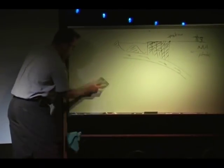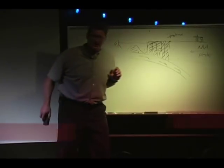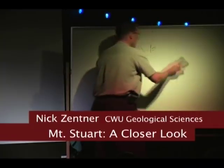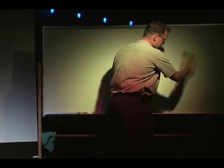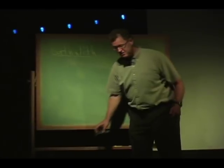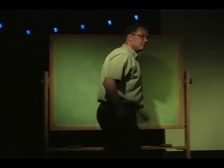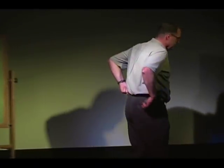Okay, let me outline the participants in the argument. There is a group of researchers primarily at Western Washington University in Bellingham, but other workers from around the country and around the world. This is not just a regional story. There's people from distant places working on this problem, believe it or not.